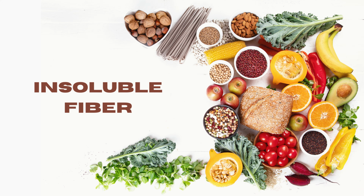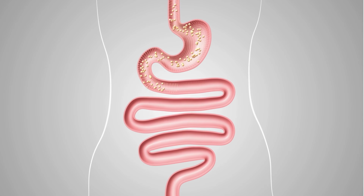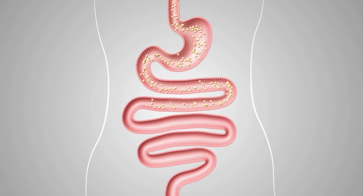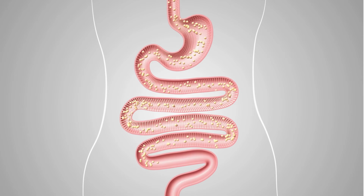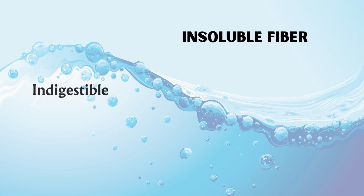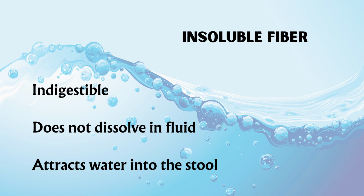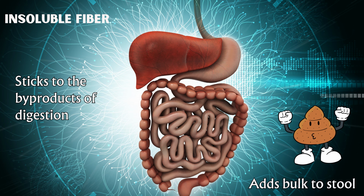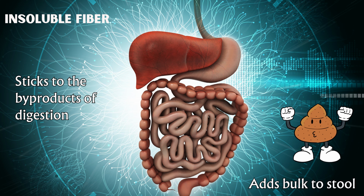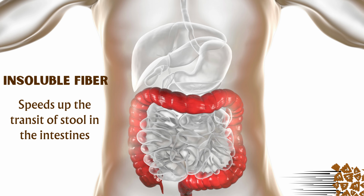Remember that in constipation, stool moves slowly through the large intestine, and the fluid portion of the stool is absorbed back into the body, leaving the stool hard and dry and consequently painful and difficult to expel. Insoluble fiber is indigestible and does not dissolve in fluid. Rather, it attracts water into your stool, sticks to the byproducts of digestion, and adds bulk to stool, making it softer and easier to pass with less strain on your bowel. It also helps to speed up the movement of stool in the digestive tract, thereby supporting regular bowel movements.